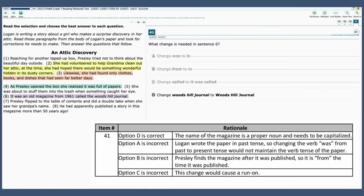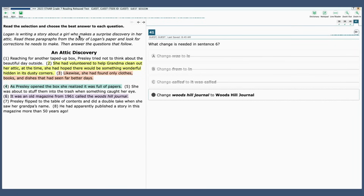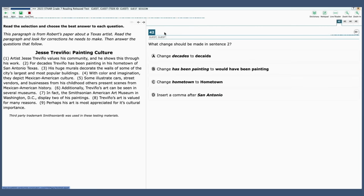D, change Woods Hill Journal to capital Woods Hill Journal. Yes, that's correct because this is the actual name of the magazine, so it's a proper noun. It needs to be capitalized. So D is the correct answer here. So 41 is labeled as 10DVII, which is correcting capitalization. So that ends this section on editing. If you want to have some more examples of editing questions for 7th grade, if you go to the next section, there are 4 more questions you can look at.